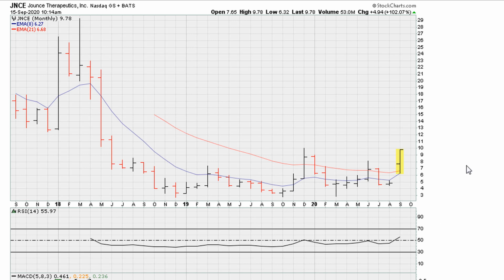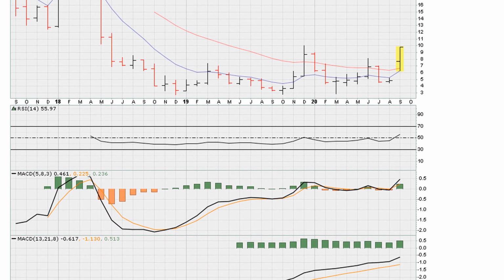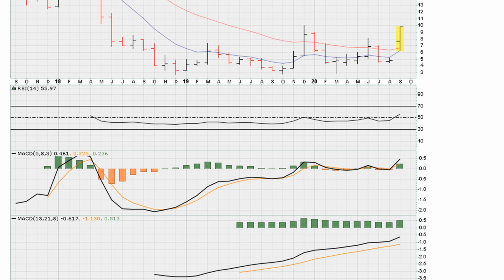So we can see here, based on the 3-year monthly chart, 3 years of monthly data, when we take a look at our parameters, number one, this is clearly a breakout above December's monthly closing high. And the price it is moving above is 8.73.